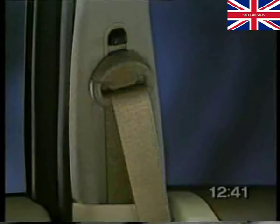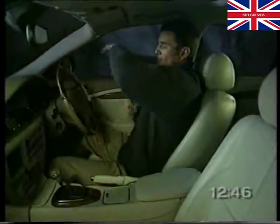The automatic retraction of the reel maintains the correct tension across your body. The belts will lock automatically with accelerated body movement or during emergency braking.